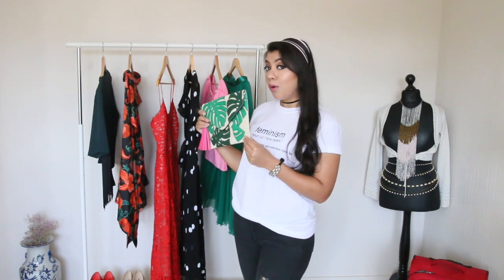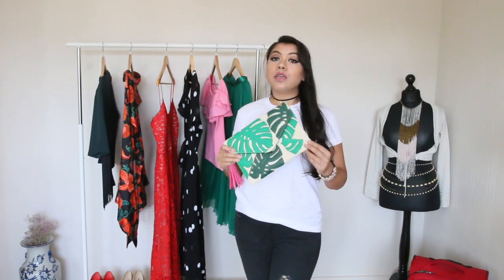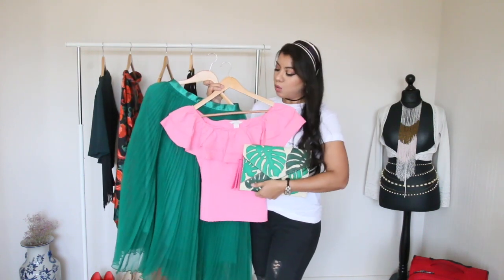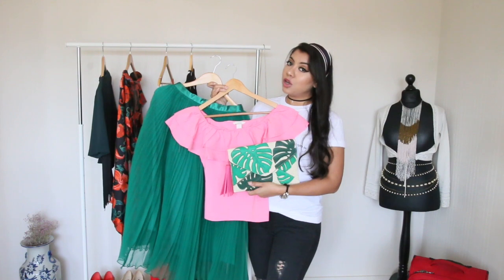This way you can save some space, because it's basically like a thin book, and at the same time your outfit will look very stylish when you take something like this. For example, I'm going to style this clutch bag with this skirt and candy floss pink top.